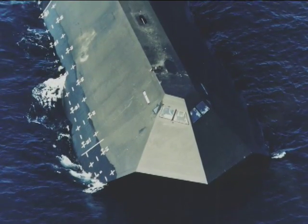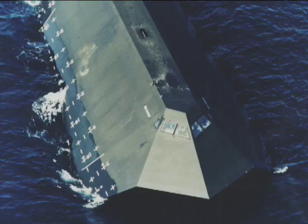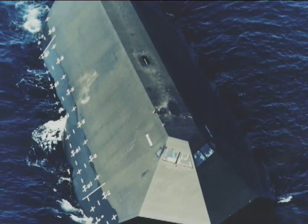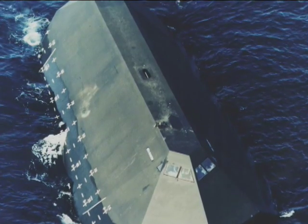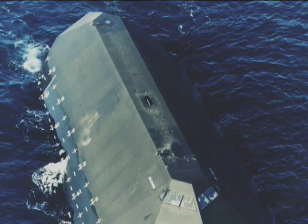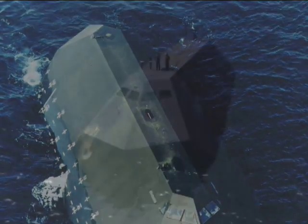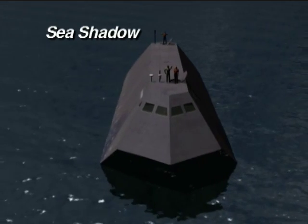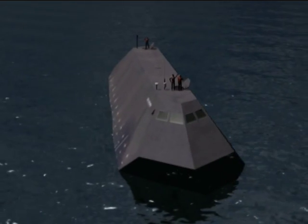Brought ahead to the modern era, in 1993, the U.S. Navy announced to the public the existence of a prototype of stealth warship built by Lockheed Martin, the same company that manufactured the F-117 stealth aircraft. Named Sea Shadow, the 164-foot-long warship was built in the early to mid-1980s.